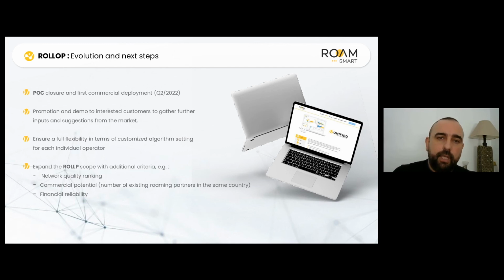And of course, for the coming releases and versions, we expect to expand the scope of the RoLLOP module by adding new inputs, new criteria, like, for example, network quality ranking. So many operators are today really selecting their partners based on the quality of their networks. Also, commercial potential. So in some cases, you might say, I don't want to open VoLTE roaming with an operator in a country where I already have 2 or 3 VoLTE roaming partners. It doesn't make sense. It's better to open in a country where I don't have a VoLTE roaming partner or where I have only one.